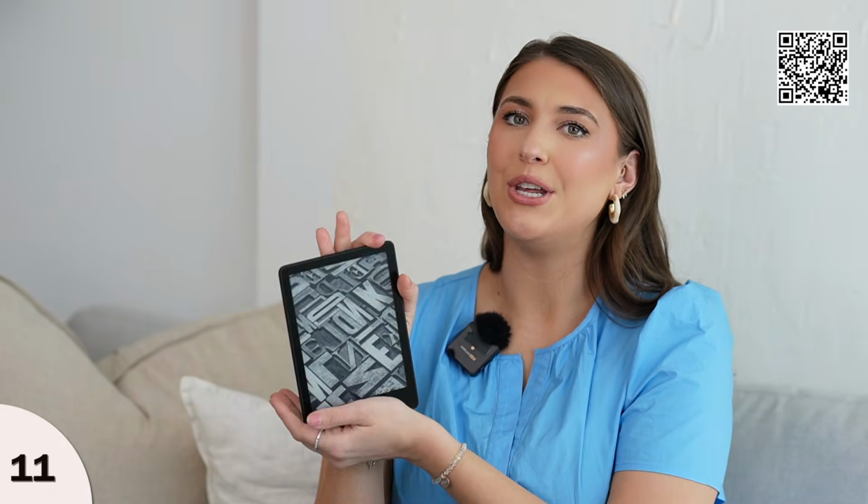Next, if you are a beach reader, if you're going on a Europe vacation and you want to read a book, a Kindle is the way to go. This is my new Kindle. I'm so excited to use her. Now I'm currently reading this book from Lisa Jewell.